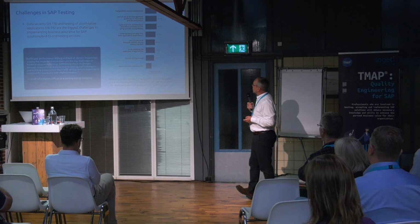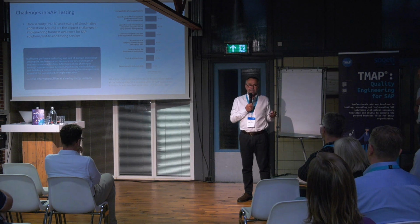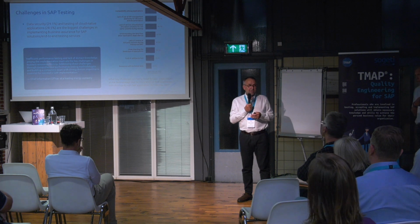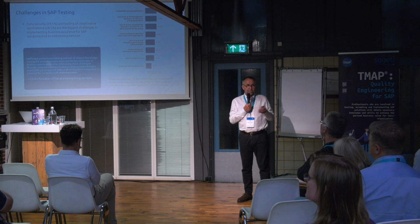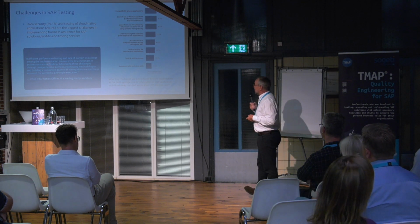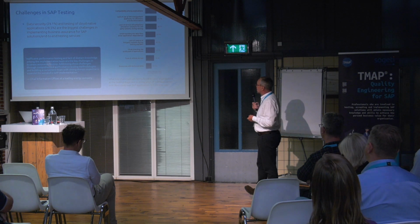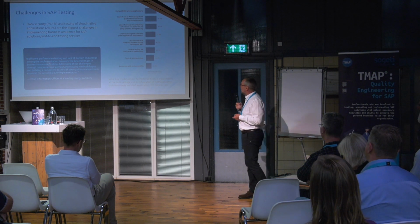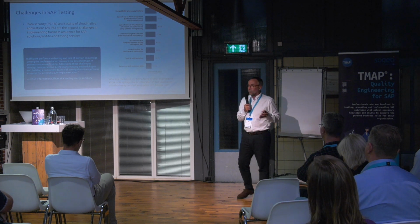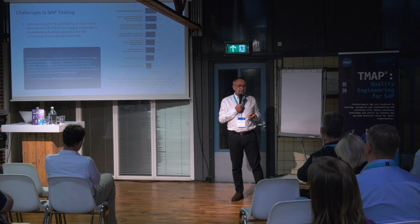So these are challenges there. The understanding of this complex landscape, the ability to have that overview, the ability to come up with a best suited test approach. It is to a lesser extent the technical skills or the tools availability. It's more the understanding of the complexity and the specific of the implementation in a client environment.